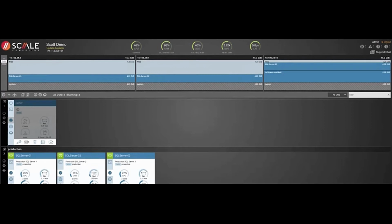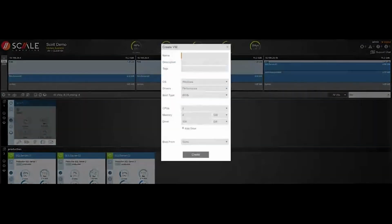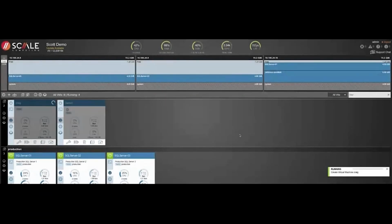So again, this is a 3-node system. I thought what might be fun would be to walk through creating a new virtual machine on here. Really any cloud native application, containers, VMs, everything really can be run here centrally on individual nodes. I'll give this a name, description, select an operating system, maybe select an ISO to boot from, and click create. And that's all I'd have to do to manually create a virtual machine on this system. And I'll go ahead and start this up.